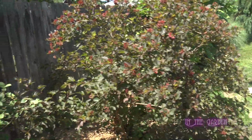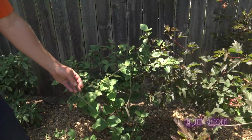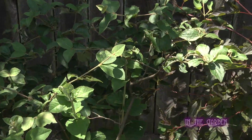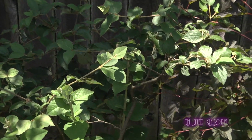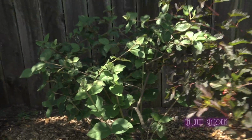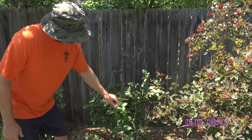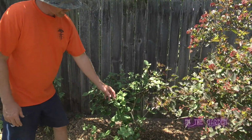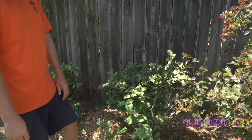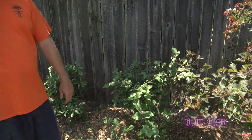And here to the left of that, this right here is a Judd viburnum, which has highly fragrant white flowers in spring, but this is after a renewal pruning. This plant was about 6 feet tall this spring, and after it finished flowering, I cut it back hard, and it's already coming out with 1.5-foot shoots. What I'll do to those shoots is I'll pinch the tips, and then that'll make it a fuller plant, and then we'll kind of start over with it again.